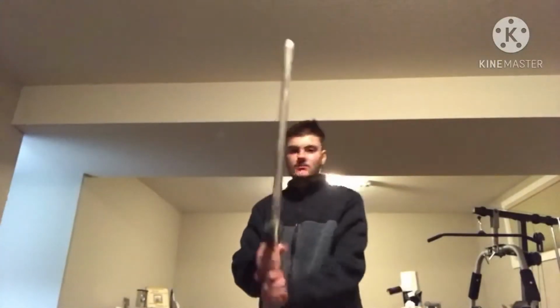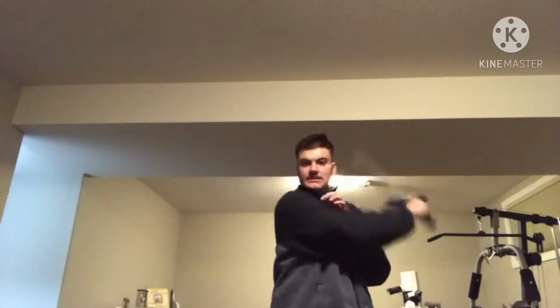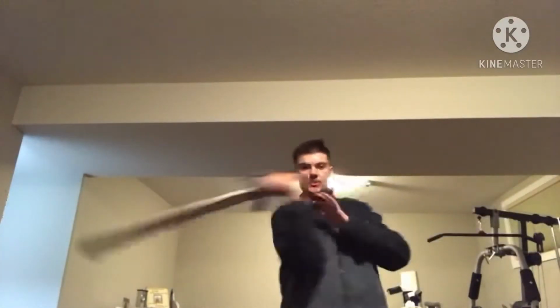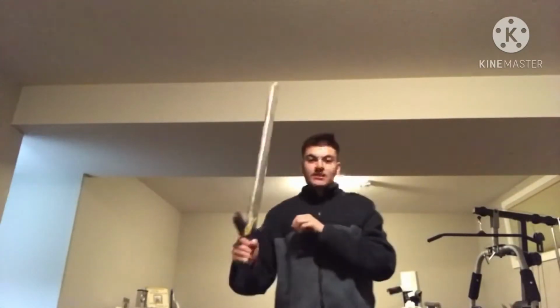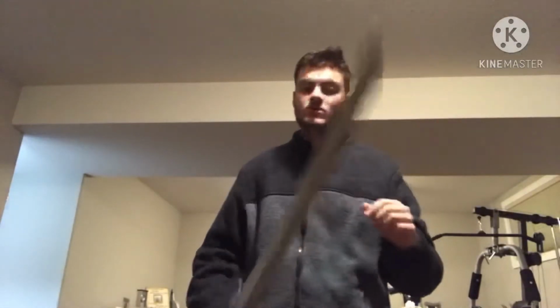As you can see here, this sword is meant to be a one-handed sword, so I can do the same slice and dices. Don't worry, I'm not gonna wreck the camera there. I'm gripping onto this thing as tightly as I can, because that's the point of wielding swords. You need to grip onto them. Imagine the sword as part of your arm. Can you lose part of your arm by doing nothing?